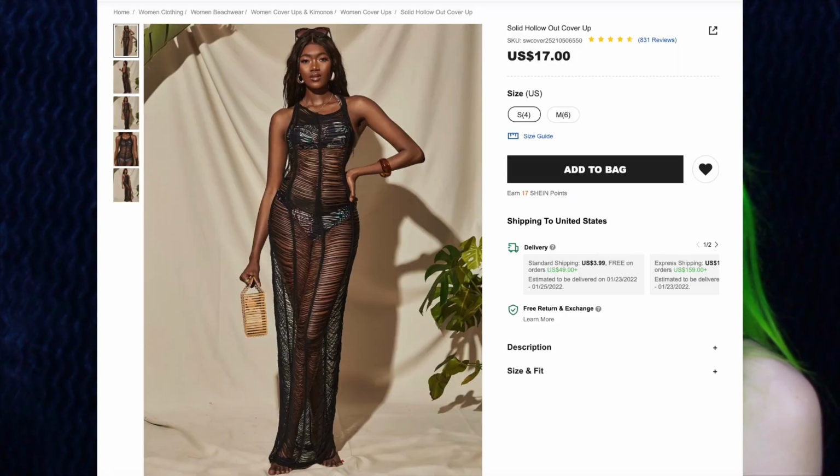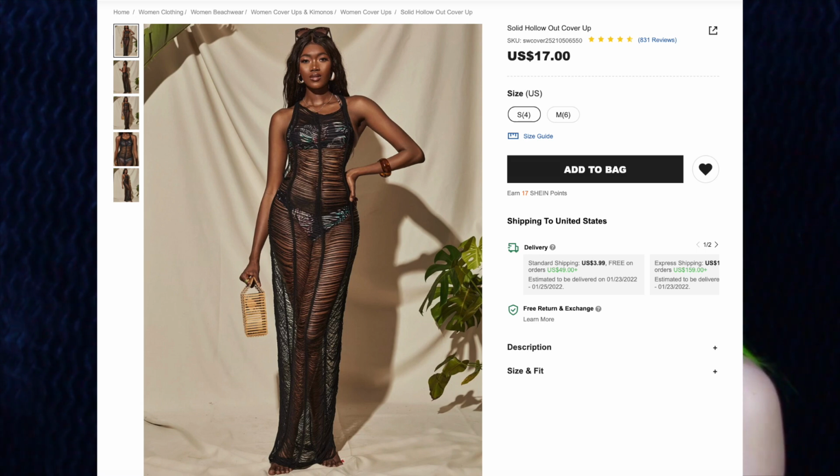So along with the suits, I also got some cover-ups which were super cute. I got a lot of this style of cover-up. This first one is the solid hollow out cover-up for $17. And I got size small.